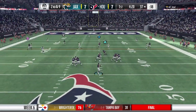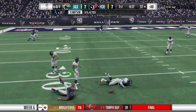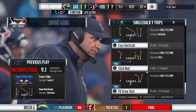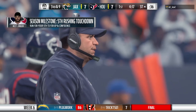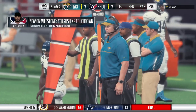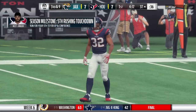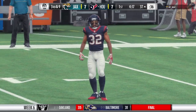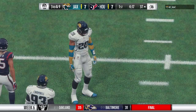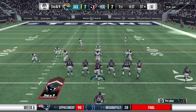On 2nd down, here's Watson. And incomplete there. A nice hit jars the ball free and brings up 3rd down. Now play number 7 of this drive, but it's a tough 3rd and 9.